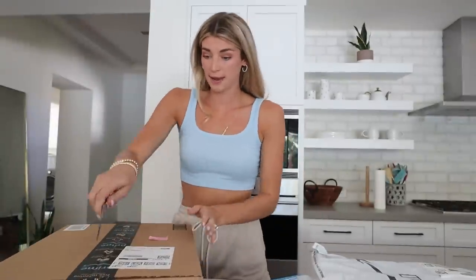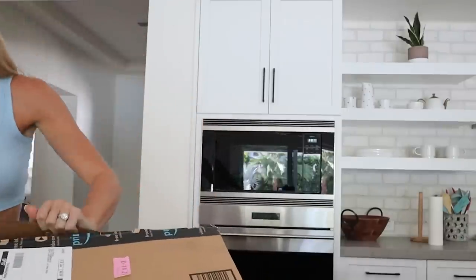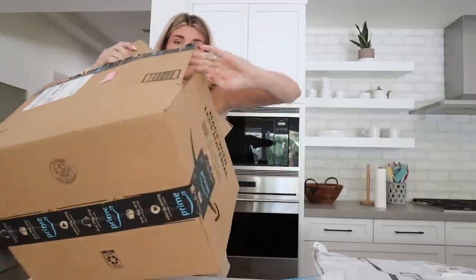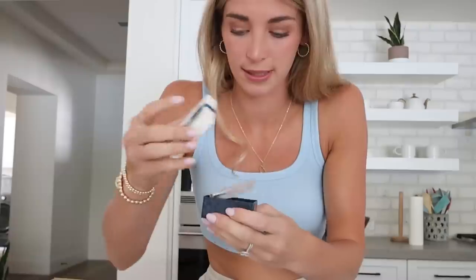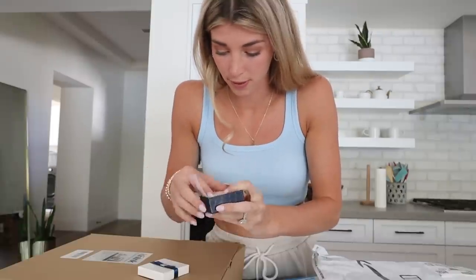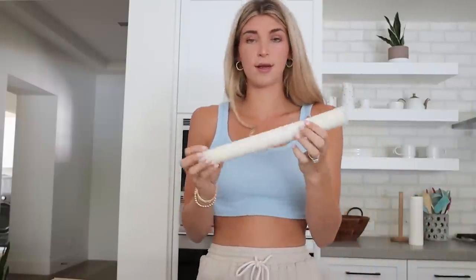All right, you guys, a little Amazon unboxing time. Let's see what we got in here. Okay, we got some frames. Okay, wait, what is this? I got a little box. Let's see what's in it. I don't even remember what I ordered. Oh, they're these cute little earrings. Wait, maybe I'll have to put those in. Those are so cute. Okay, let's see what's in this guy. What is this? Oh, okay.